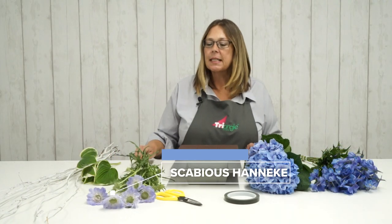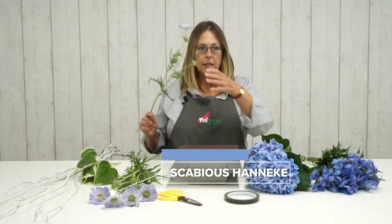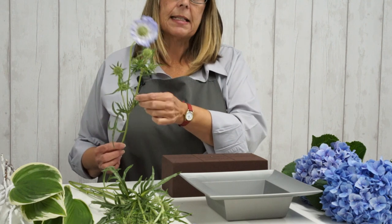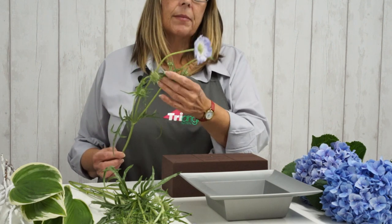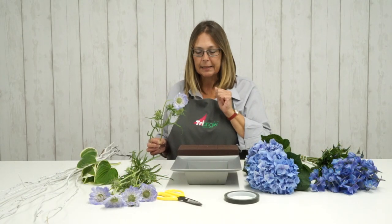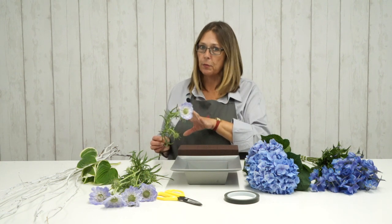Next we have some lovely scabious. Now this scabious is called Hanneke. It's a really subtle, very delicate colour tone. And you also have the added bonus of these little shoots as well. They're a lovely almost pale grey colour tone, so it matches in with the silver pot that I'm going to use quite nicely. They also help to add texture to your design as well, so don't throw those away.